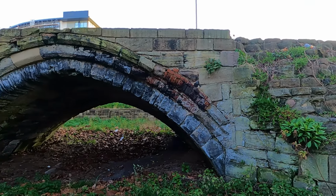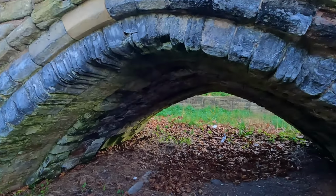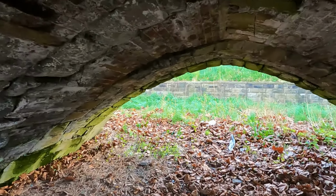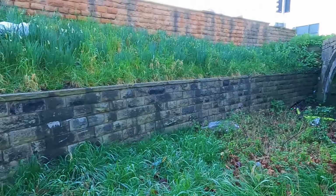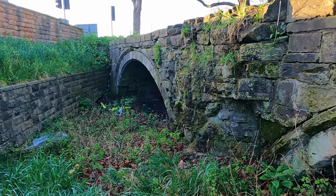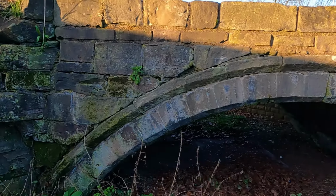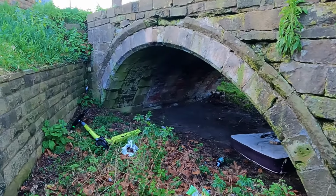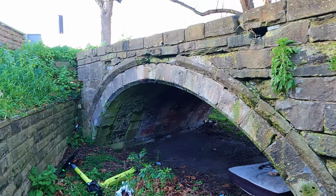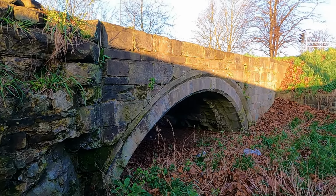That is absolutely lovely, isn't it? Shall we go through it? Shall we go out and have a look at the other side? There we go. Look at that. And there's even one of those annoying scooters down here. I wonder how long that's been there. It's beautiful, isn't it? What a nice little bonus on such a beautiful Sunday morning walk.